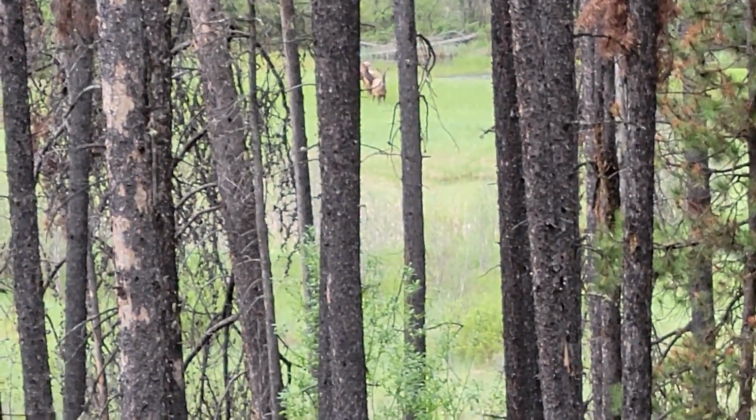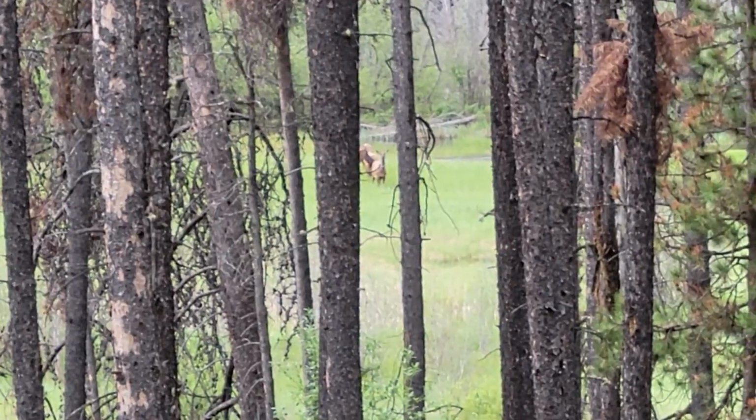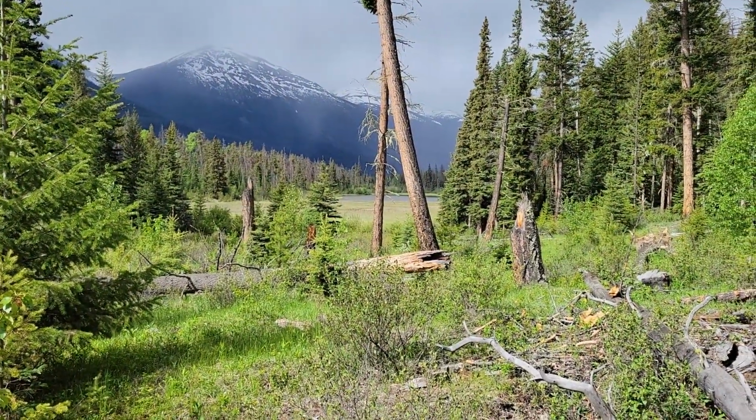There's some elk right there. Oh, the bear is a black bear. They don't typically. I come up here to play golf one day. Last part of the trail.